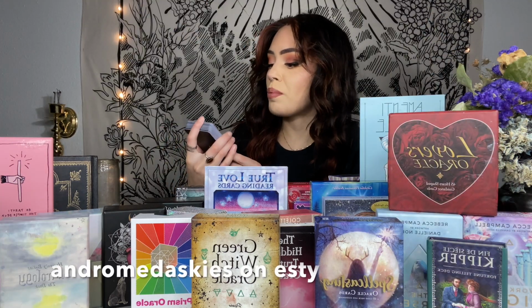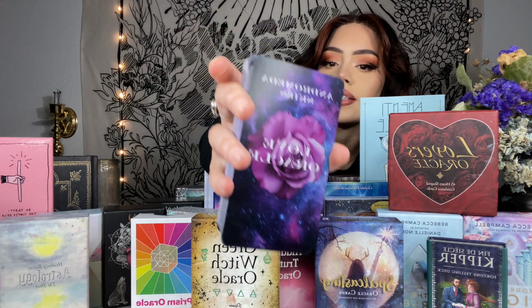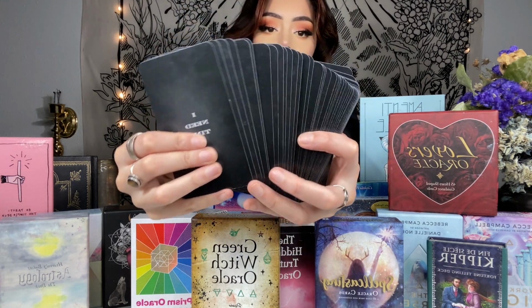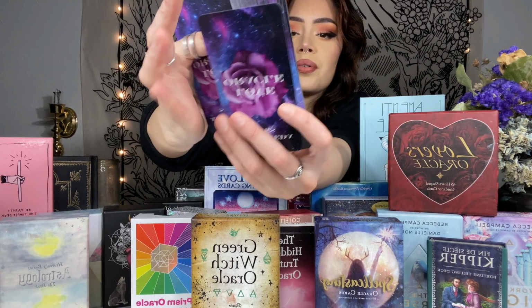Next deck we will talk about is the Love Oracle deck by Andromedid Skies. Okay, so just type in Love Oracle deck on Etsy, you guys. Again, it should pop up. You guys actually haven't seen this deck at all. I haven't used it in a reading yet, but it is I Need Time. I still have growing to do. Okay, super cute. I do feel like this deck is pretty accurate.